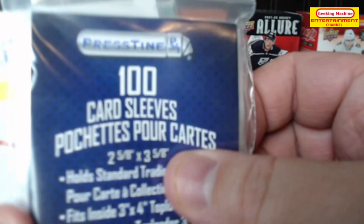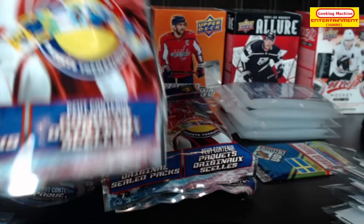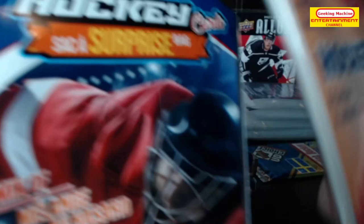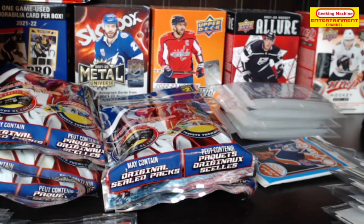So it looks like there is 100 sleeves again. We've got the 1000 point club and finally the Canadian team franchise pack. All right, next we have three cards as well as five cards, and finally a sealed pack, and it's 0910 OPG, so that is awesome. But that also means another pack. So there we go. So we're going to be opening up a minimum of 12 of these today. So that's pretty cool.